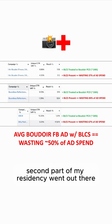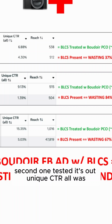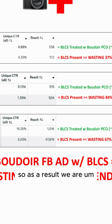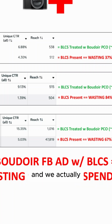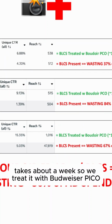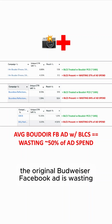Second part of my residency, I went out there, saw a Boudoir Facebook ad, and brought it to the hospital. Second one, I tested it out, and the unique CTR was 1.39%. So we knew that BLCS was present, and now we can treat it with Boudoir Pico. It takes about a week. We treat it with Boudoir Pico, get our unique CTR up to 9.13%, and we found out the original Boudoir Facebook ad is wasting 84% of ad spend.